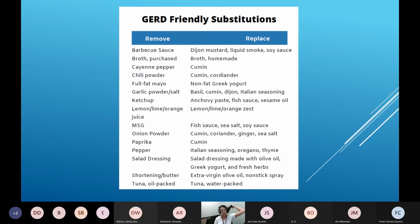Cayenne pepper, if you're really into the spice. Try cumin. That actually has a really nice taco seasoning flavor without all of the spice that can trigger your GERD. It doesn't have any pepper in it. So instead of chili powder, try cumin or coriander. And then the rest of these, you guys can take a peek.